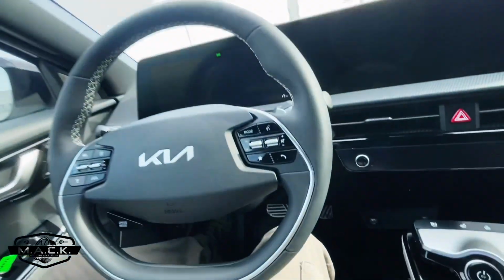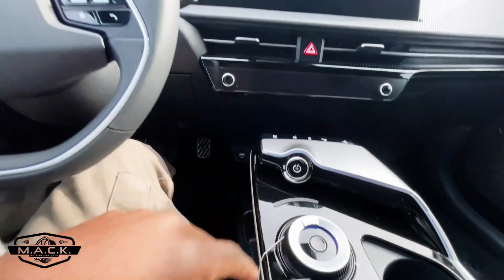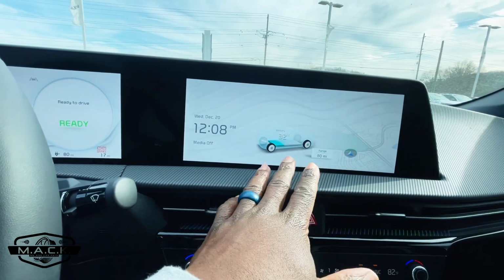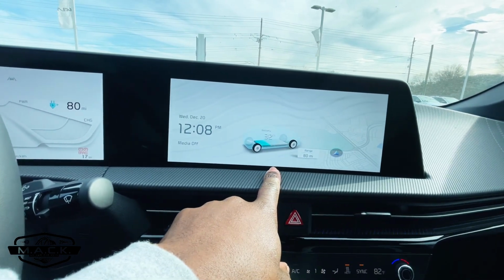So to start your EV, there's a button here, put your foot on the brake, and we're ready to go. Now, battery percent is only 32%, not good, but we have 80 miles of range on 32% battery.